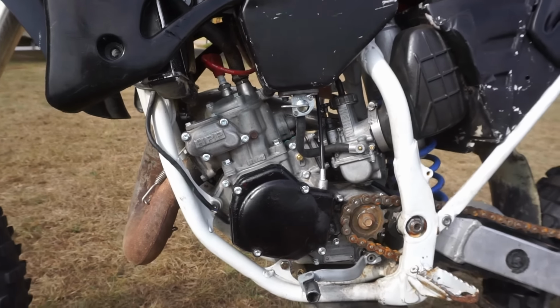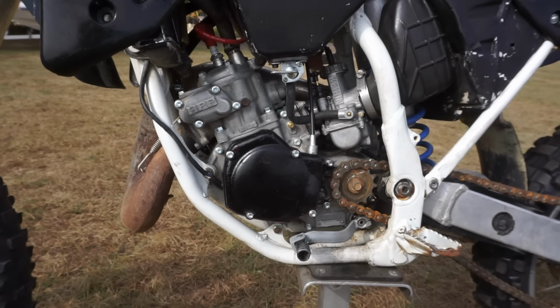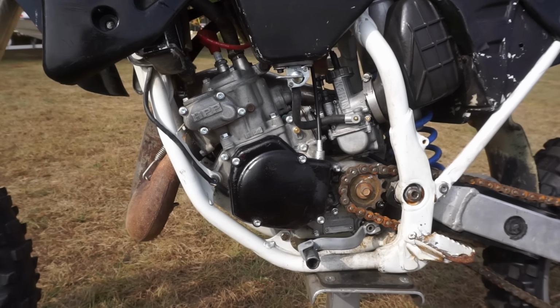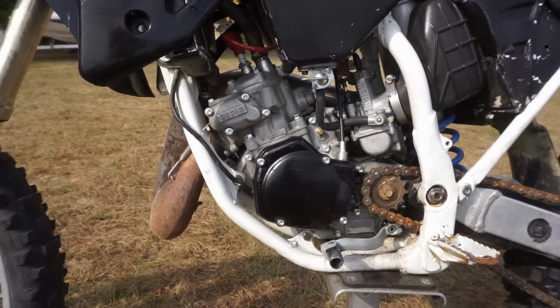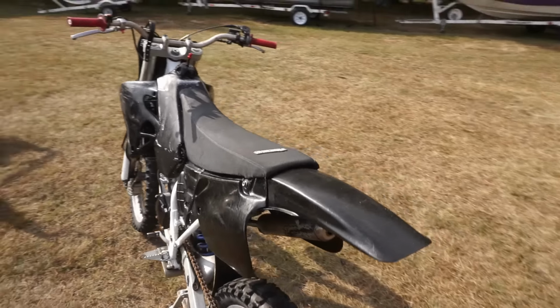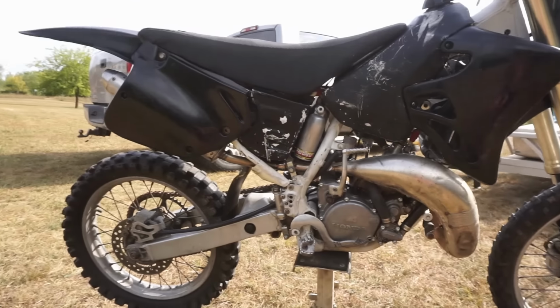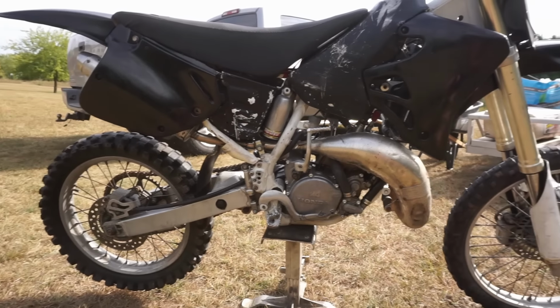I got this thing for $700 because the guy said it wouldn't shift out of third gear. So it shifts smoothly from first to third, but will not shift out of third gear. Also, it does not start now. The guy said he used to be able to get it to start, but now he can kick it and kick it, and it won't start up. So he decided to sell it for $700. It was up for $1,000. He came down to $700 on it. He was pretty firm at 8, but we got him down to 7 after talking about a couple things.